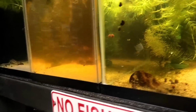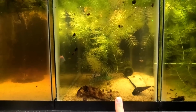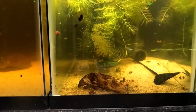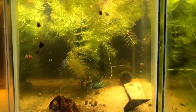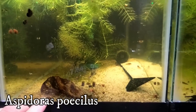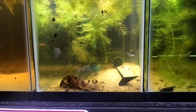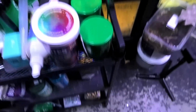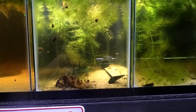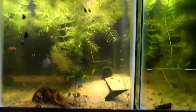So basically in this 10-gallon tank here, I had a pair of Apistos, not a pair of Apistos, but a pair of Aspidoras, okay, a little rusty here, folks. I had a pair of Aspidoras, and it was just a male and female pair that I've had for 2 years. They've never spawned. When we came back, I found them on the floor. I've never had Aspidoras jump out of a tank. It's very bizarre. Something must have scared them.